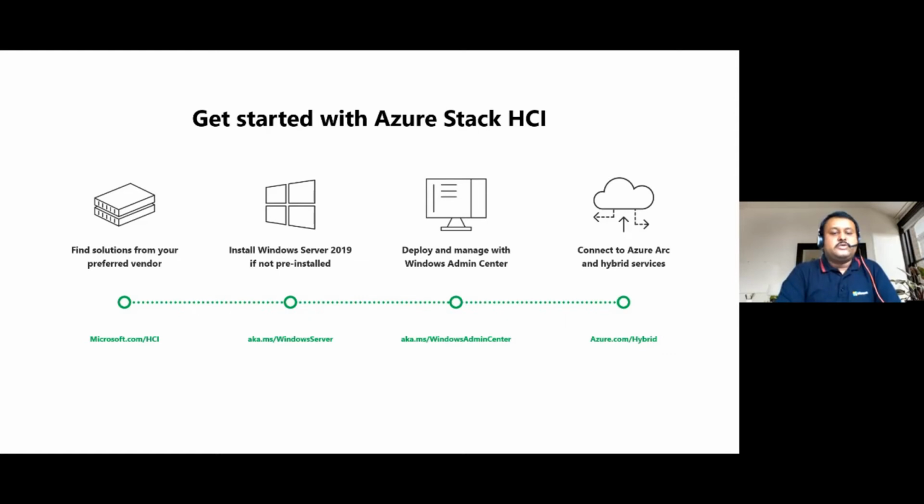We just need to browse the microsoft.com/HCI website, where you can see the multiple catalog versions we have published. And by taking Windows Server software as a best benefit, where it can be pre-installed, you have all the services unlimited with it. And for management, you have Admin Center, which is again a free tool, which can be downloaded even from this website, aka.ms/WindowsAdminCenter. And by taking a few hybrid services, and if you want to expand to multiple locations through multiple cloud services, by just taking Azure Arc, all the services can be connected.